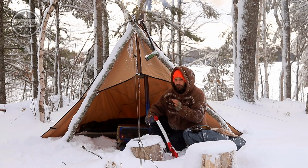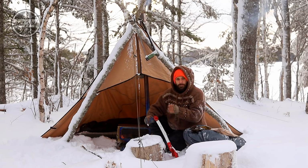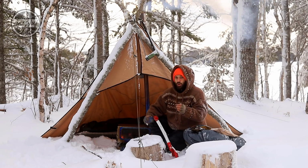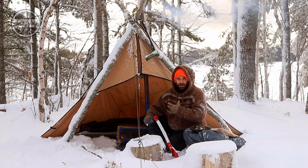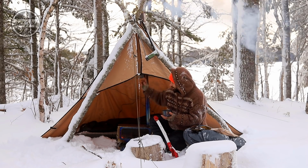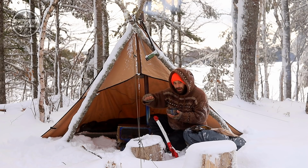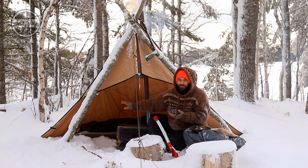I slept very, very warm, I will say that. I loaded in a bunch of logs, and a lot of that heat was still rolling inside of the shelter. The problem was the heat was rolling so much that it was actually melting the snow, and it was going down the side of the tarp while I was awake. So I had to come outside and actually bang off chunks of ice that were forming on the bottom.